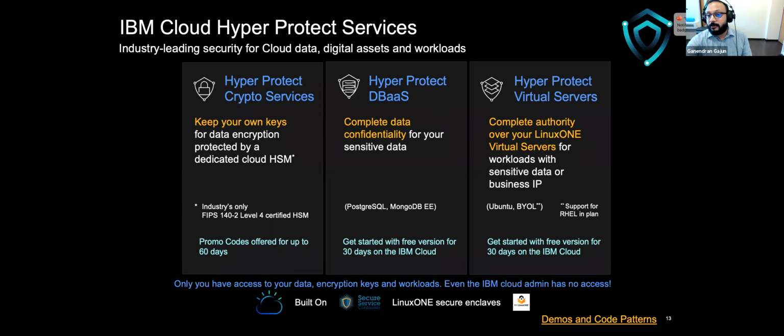Now, the second service that falls under the HyperProtect banner is HyperProtect Database as a Service. The HyperProtect Database service allows you to run PostgreSQL and MongoDB Enterprise Edition within a secure service enclave on IBM Cloud. So what this means is that the data stored within an enclave is encrypted, both at rest and in use, and it cannot be accessed by the administrator or the cloud service provider.